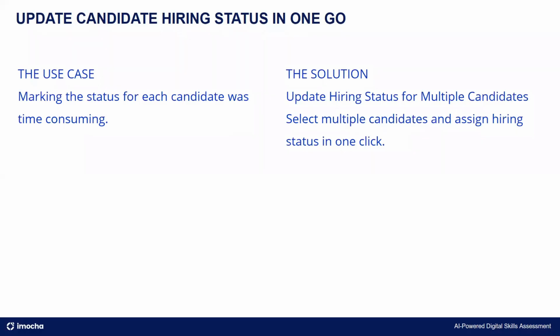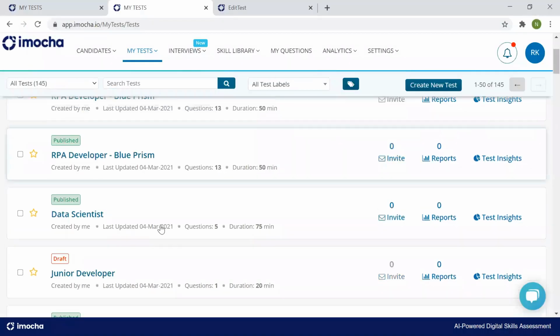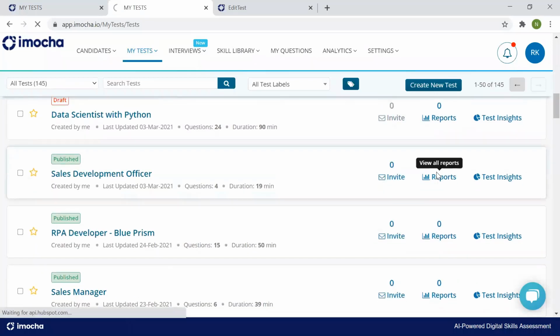So we can also see how this is done. You can again go into my test. You can select the test, click on reports.